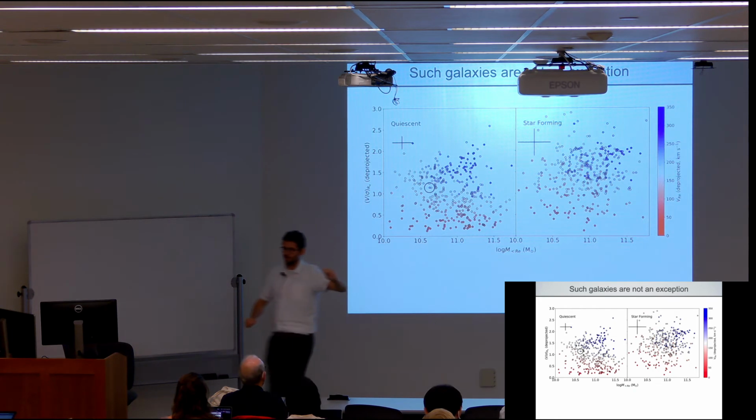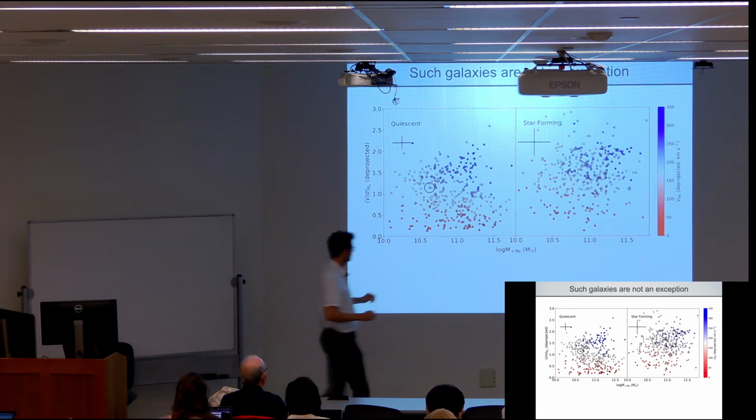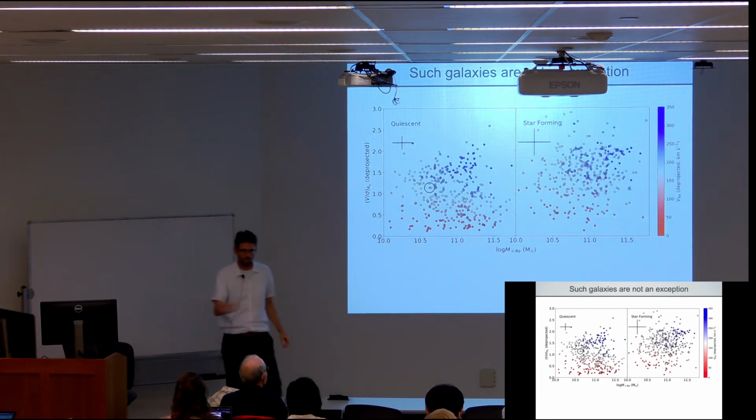I guess it's my history that people think that we only look at early-type galaxies, fundamental plane evolution and all that. But there are just as many star-forming galaxies in LEGA-C as quiescent galaxies. It's a blind K-band selected sample. We just sweep everything up.